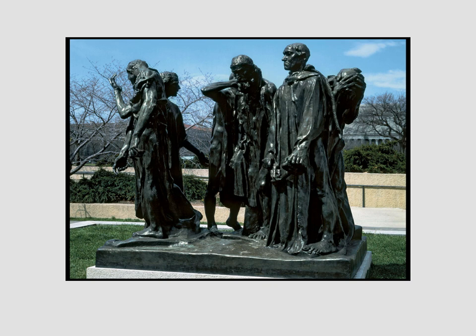Here's another view of the same sculpture. The sculpture was called the Burghers of Calais. It was a monument commissioned by the city of Calais to commemorate the bravery of 6 citizens who offered their lives to save the town. During the 100 Years' War, the army of King Edward III besieged Calais and ordered that the town's population be killed en masse. He agreed to spare them if 6 of its principal citizens would come out to be executed.